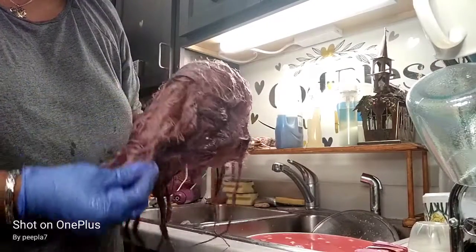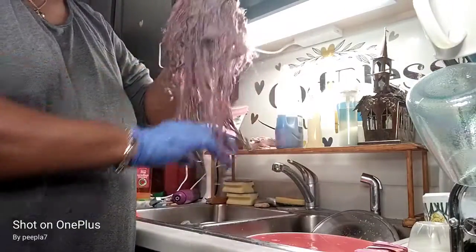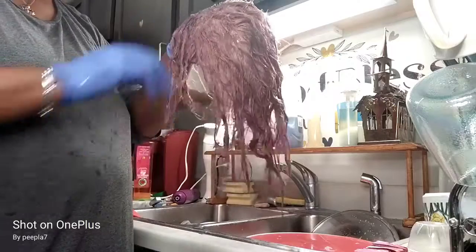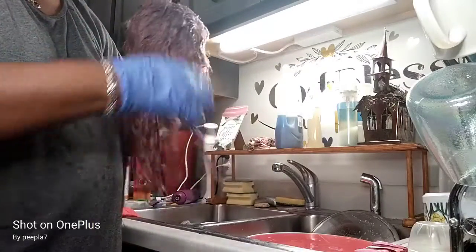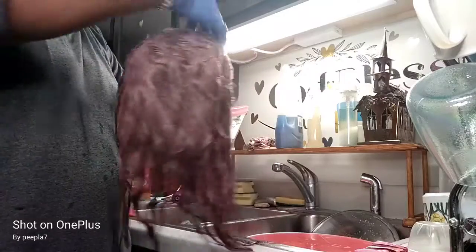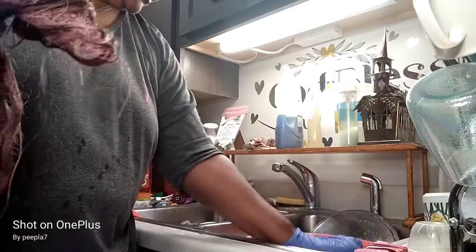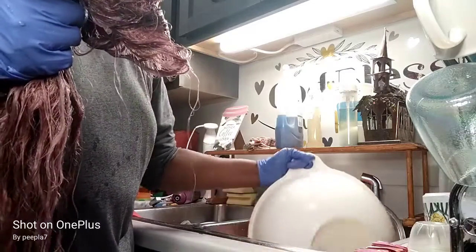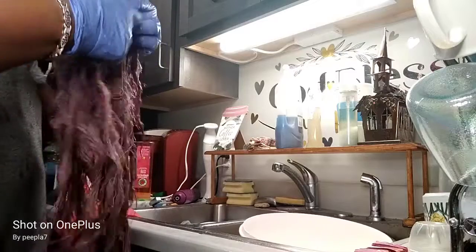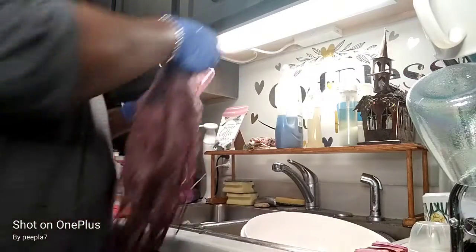Successful bleach bath. I'm gonna call it a success because look at there. The hair is not coming out anymore. It's been literally brushed to the point where it can't lose any more hair. And then I'm just gonna go ahead and dye it to a lighter shade, specifically Emerald Pink.